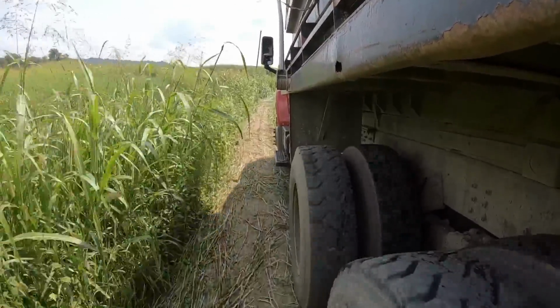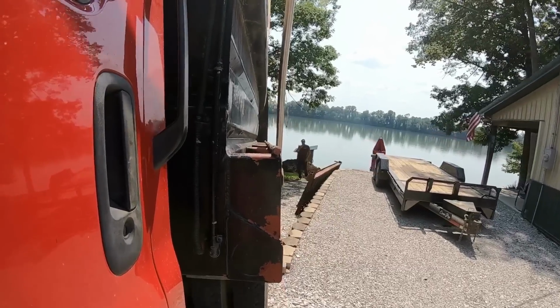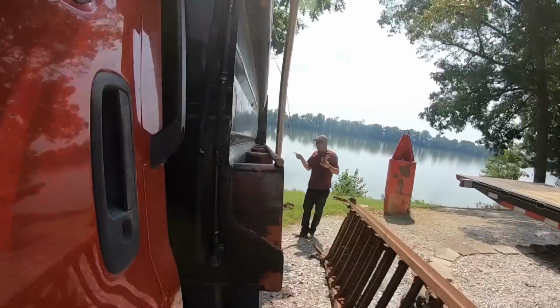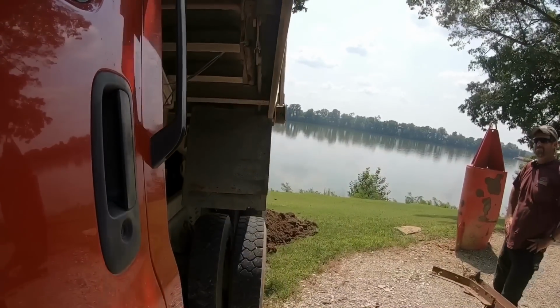So I didn't do too much with this part of the day. Mike needed 3 loads of dirt, 2 loads of topsoil, and 1 load of fill. So we're just gonna haul a couple of these real quick. Like I said, this is only a 3-minute clip out of the video, but it was part of the day, so I decided to throw it in there.